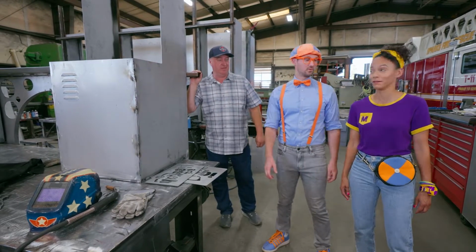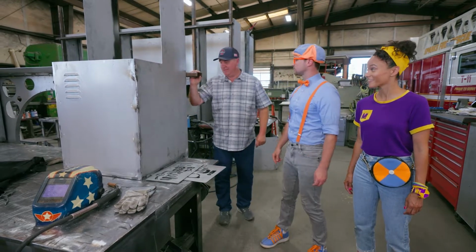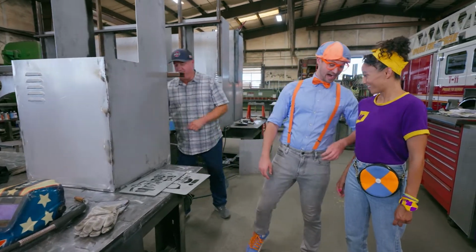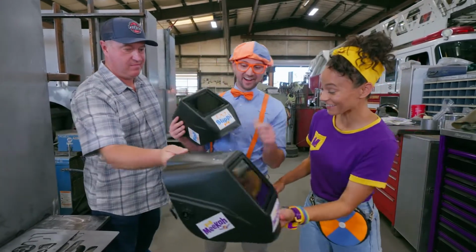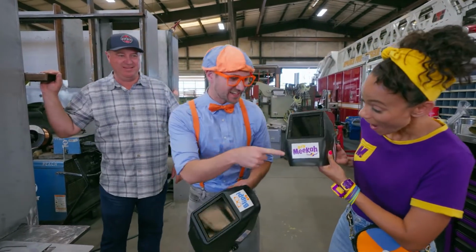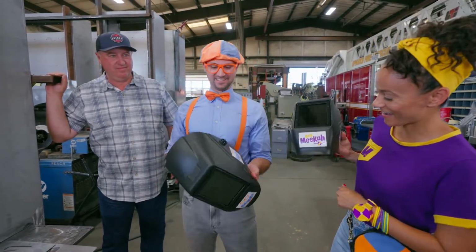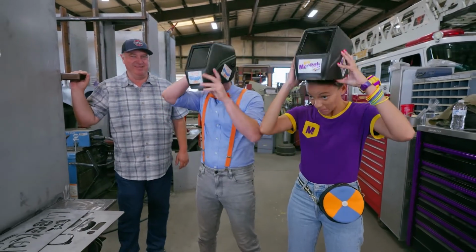Oh. Wow. Well, if someone's going to be welding, do we get those really cool looking helmets? Yep. We have a helmet for each of you here. Oh, awesome. Whoa, cool! Hey, Meekah! Look! Blippi, that's your name! Yeah! Hey, wait a second! In your name on yours! So awesome! Thank you! Ooh, maybe we should try it on. Oh, yeah, let's see if they fit.